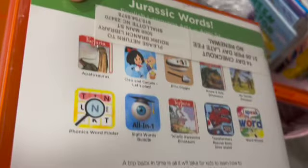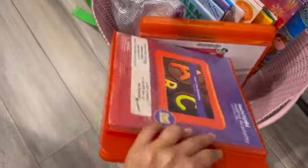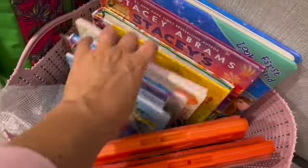You can see here, I found these awesome little learning iPads at our local library. This is a great idea if the kids don't have their own iPads. We were actually at the library a few days before we left, and a mom there was telling me about these iPads they had. And I was like, oh, that's such a great idea. Let me go check this out.